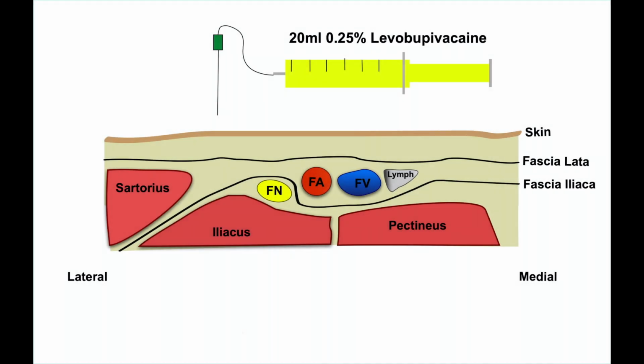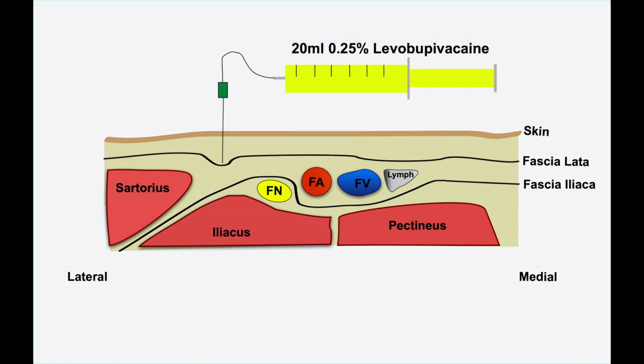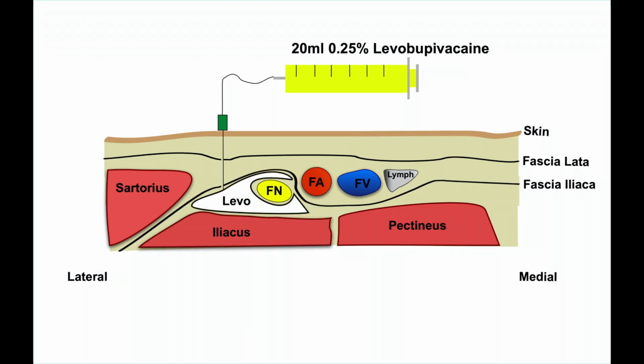When performing a landmark fascia iliaca nerve block, the needle first passes through the skin. As you advance your needle, it will pass through the fascia lata and you will feel a first pop. As you advance your needle further, it will pass through the second fascial layer, fascia iliaca, and you will feel a second pop. This is where you stop and inject your local anaesthetic. It should then spread underneath the fascia iliaca, surrounding the femoral nerve, anaesthetizing it.